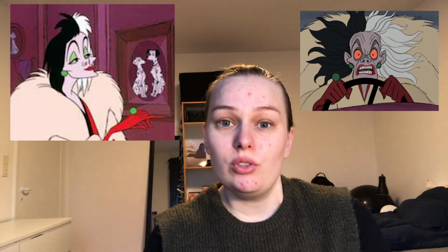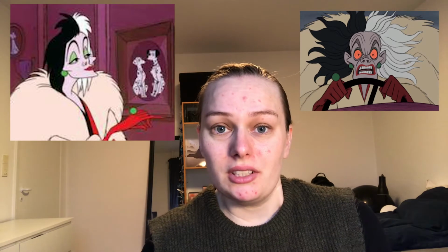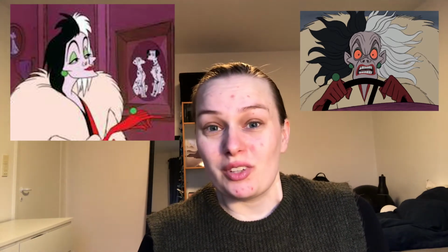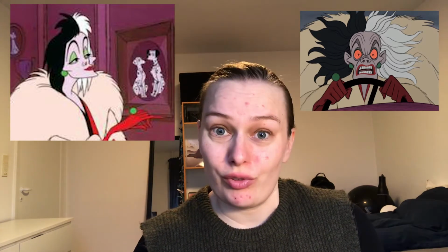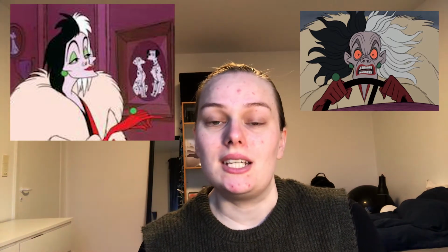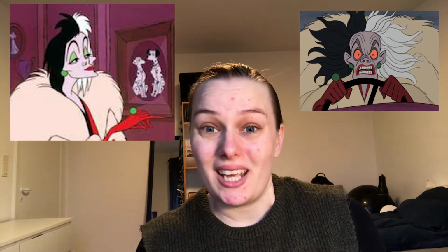The movie itself came out in 1961 and is about this villain Cruella who wants to kill a lot of Dalmatians to get the fur to make a nice coat for herself. She simply wants to kill the dogs to get the fur. So she's really one of the more unpopular, I guess, or more evil villains that we see in Disney movies, because she actually is going to kill someone and use them for her own gain.